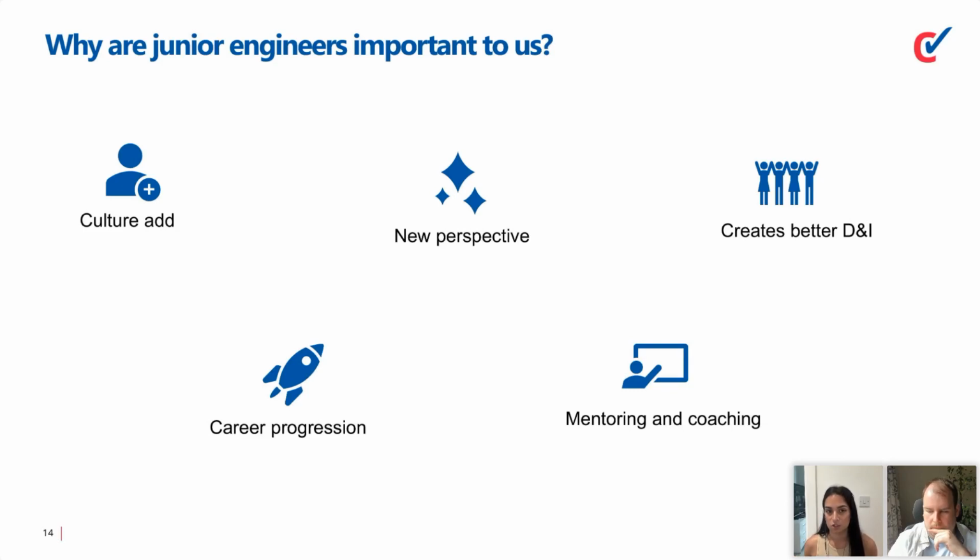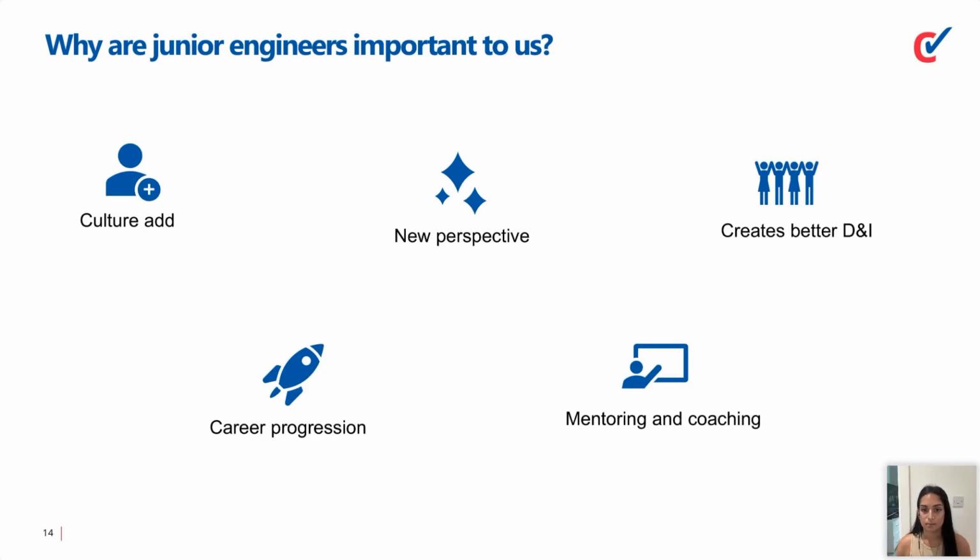So I've actually had a junior engineer join one of my teams recently. And I feel like one of the biggest things for me is adding a new perspective. So when I say new perspective, you've got someone joining the team who maybe hasn't been a software engineer before. So again, this is at associate level. They've not been an engineer before. So when they come into the team, they're asking a lot more questions.